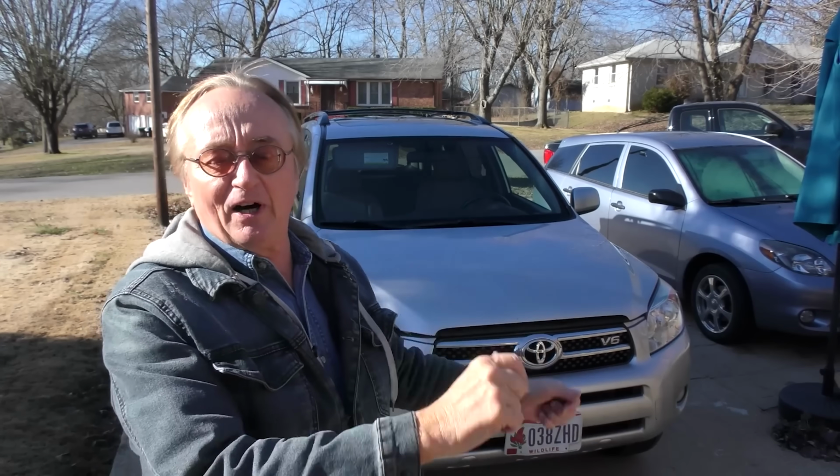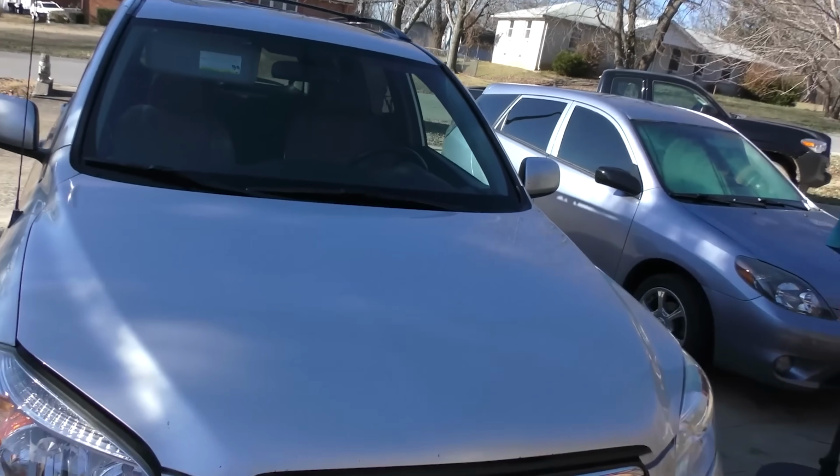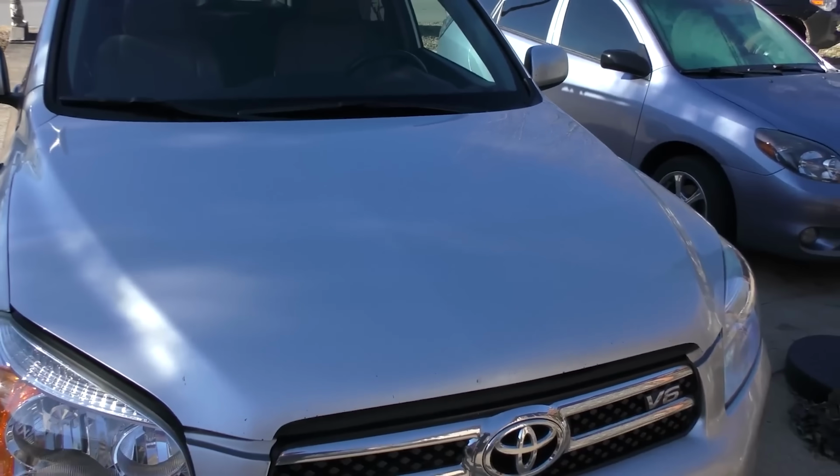You think this car's falling apart. It's got 349,000 miles on it. But it's an '07 RAV4. Original owners. Original engine. Original transmission. They got two 2007s. One's a Matrix, one's a RAV4.